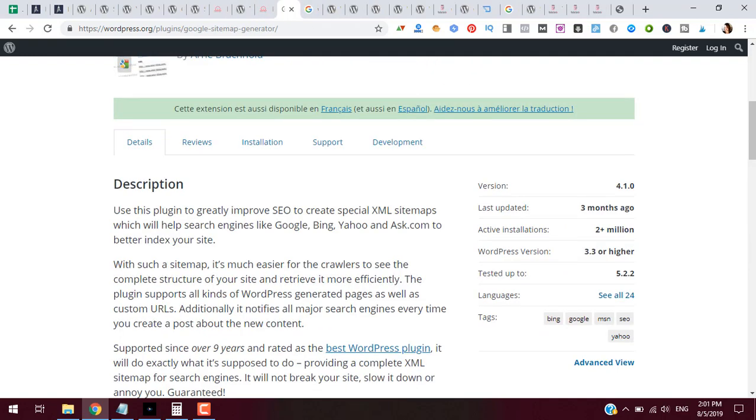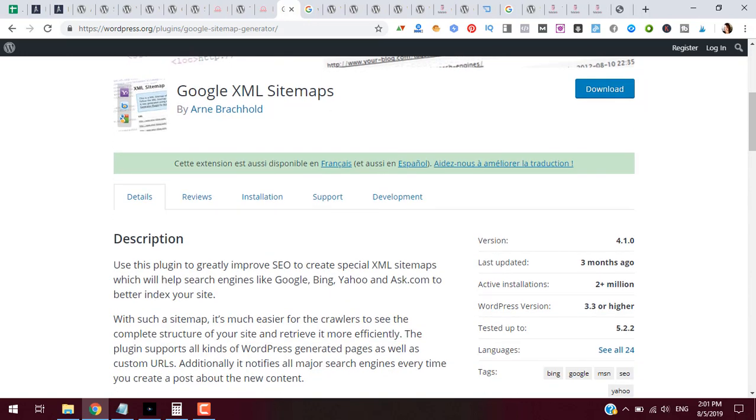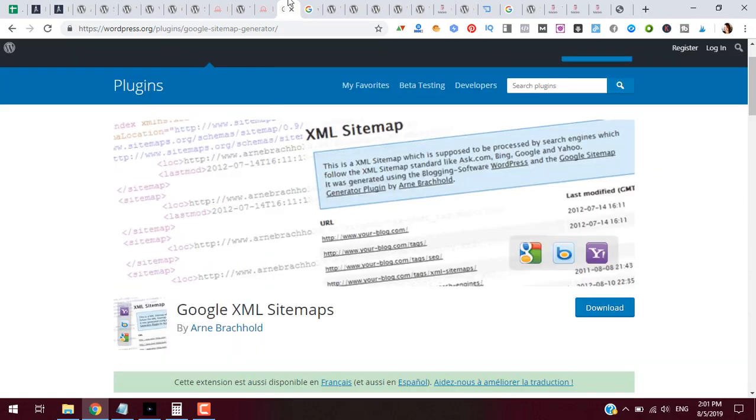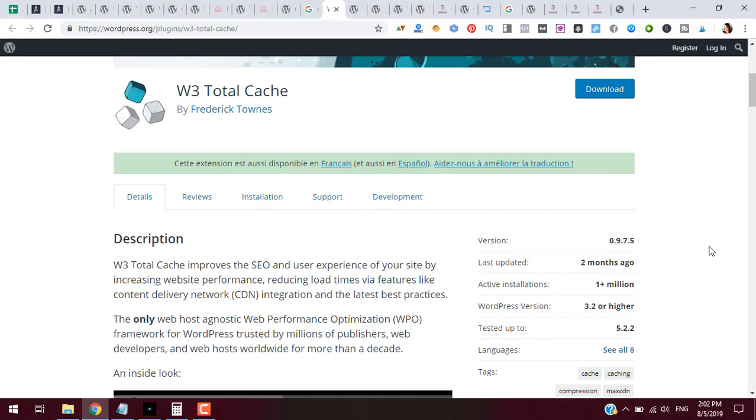Okay. Next is XML sitemaps. This is a very good plugin that you can add to your WordPress blog, which will allow you to improve your SEO and create sitemaps that will help search engines to index your pages much faster. So it's highly recommended.